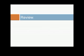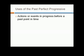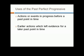Remember, we mainly use the past perfect progressive to refer to actions or events in progress before a past point in time. We can also use the past perfect progressive to refer to earlier actions which left some kind of evidence for a later past point in time, so it helps explain that later situation.